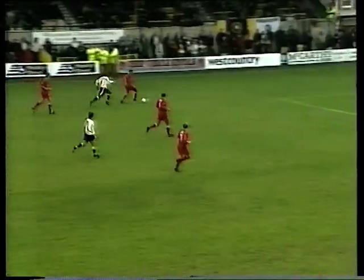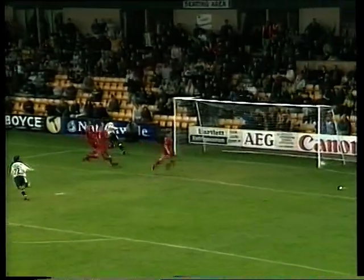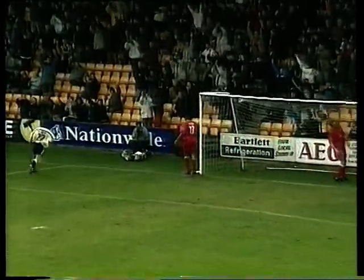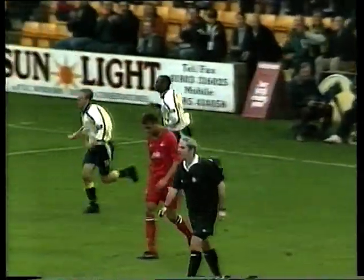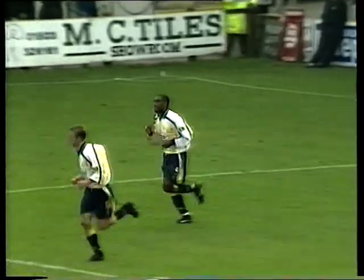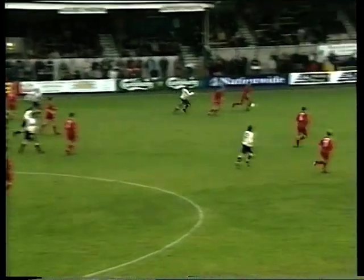With a touch on. Badeau might get there ahead of Freestone. He has! And Badeau scores! Torquay United take the lead, and it's Tony Badeau with his 7th goal of the season. He only got 9 all last season. He's nearly reached that figure already. Torquay United 1, Swansea City 0. Will there be any way back for the Welsh side?